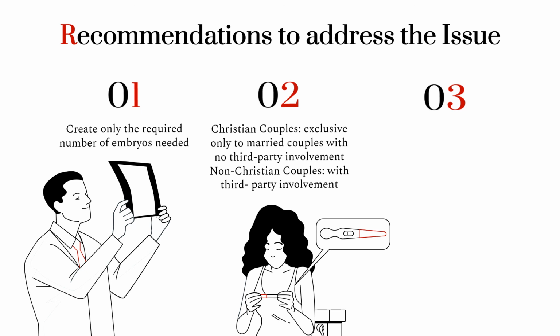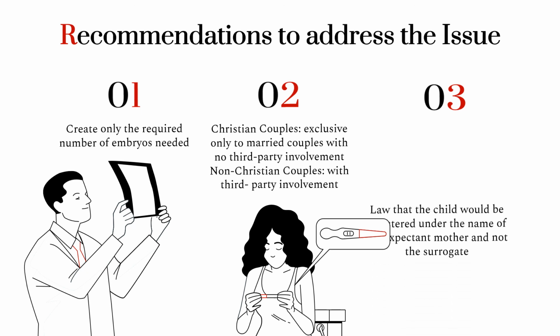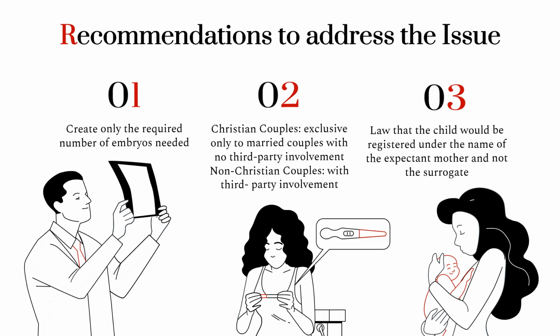Lastly, to address the issue regarding the framework of motherhood, it would be beneficial for the families who would choose to go under IVF to have an assurance by the law that the child would be registered under the name of the expectant mother and not the surrogate.